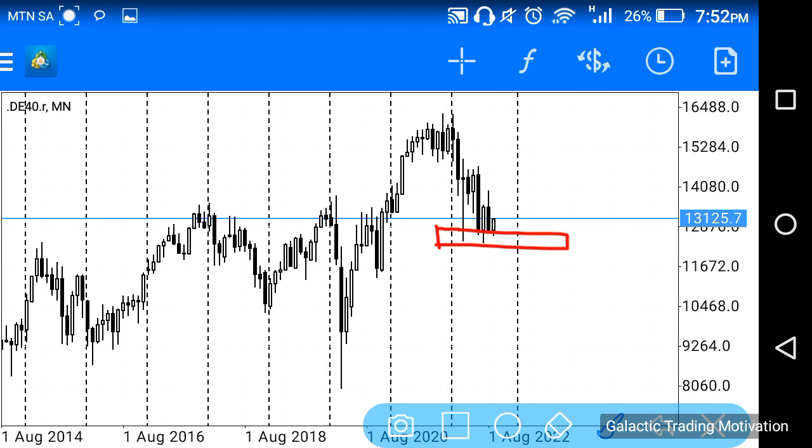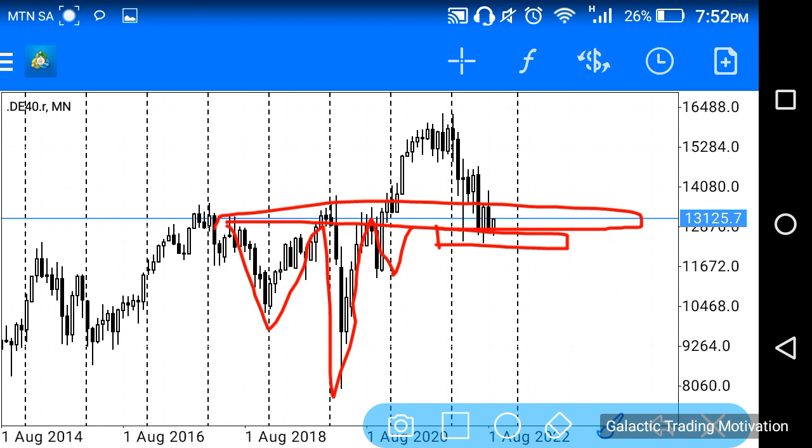a very nice inverted head and shoulders pattern at that level, and the neckline of that head and shoulders pattern is at around this level or so, and we saw price push up, breaking that neckline and then coming down to retest the neckline of that pattern. And this area over here is a very strong area in my humble opinion because of the neckline of that inverted head and shoulders pattern, right?